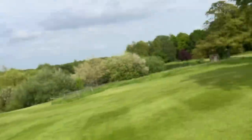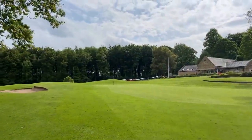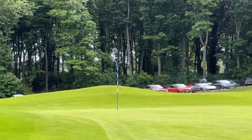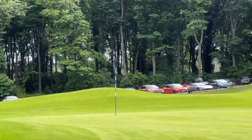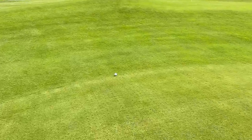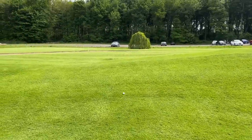Oh, that's just run out a little bit too much, but I'll take it. Now, it doesn't always go that swimmingly. We can see there that's pitched here and it's just released down that flag just a little bit. Sometimes we might go a little bit too far and we're left with this shot.